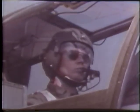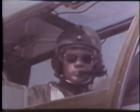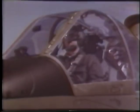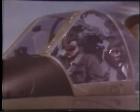To jettison his canopy, the pilot slows the aircraft to 20 knots. He first rotates the door handle up, then rotates the jettison handle inboard to disconnect all holding points before pushing the canopy out. To jettison the gunner's canopy, the gunner also rotates the door handle up to unlock his door. Next, he rotates the jettison handle inboard.